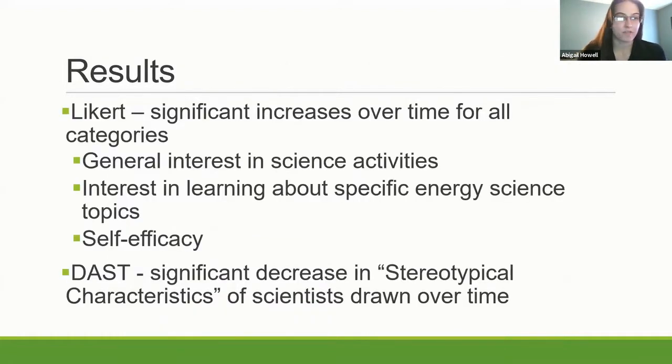From this data, we found that with our Likert scale, we found a significant increase in all 3 of our categories, our 2 interest categories, including general interest in science activities, and interest specifically in learning about energy science topics, which is what Science is Fun focuses on during their presentation. We also saw a significant increase pre and post in student self-efficacy. And from our DAST, we saw that there was a significant decrease in stereotypical characteristics of science over time, which we measure with the DAST rubric.